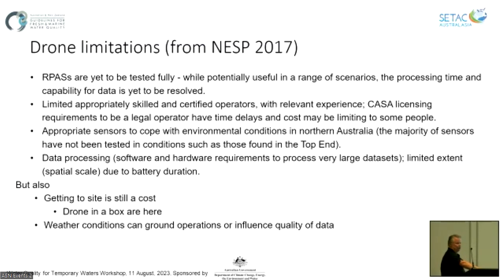So they are hurdles, but more and more operators are going to offer services within environmental sciences, and the more there are, I'm sure the cheaper it's going to get. I'm not sure, so this one, appropriate sensors to cope with environmental conditions in North Australia have not been tested, et cetera. I don't think we've had too many problems with sensors, so you could probably cross that one out. And again, data processing, so just handling data and all that sort of stuff. Battery duration gets better all the time, and they've got some nice little other systems that don't necessarily even use batteries.